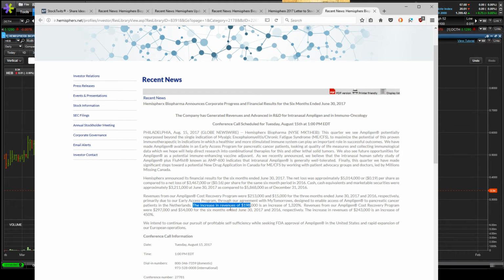The increase in revenues of 198 grand is a 1,320% increase. So they have a huge increase percentage-wise there. And then they also had an increase of 450% there. And while it's not a lot dollar-wise, you have to imagine if they've been operating at a loss for so long, it looks like it's probably starting to turn around. We read the PR about the new study that they're doing in Rotterdam. And now we also have their financials turning around as well.